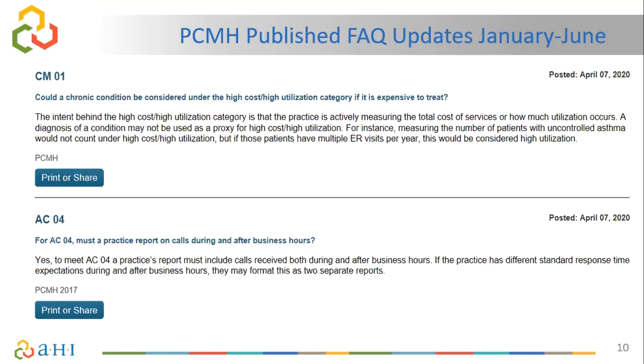I don't know if there's any specific questions about either one of these two, the CMO1 or CO4, the chronic condition to be considered under high cost utilization if it's expensive to treat. And again, I'm just going to pause for a minute for you to be able to read these and ask any questions if you have it.